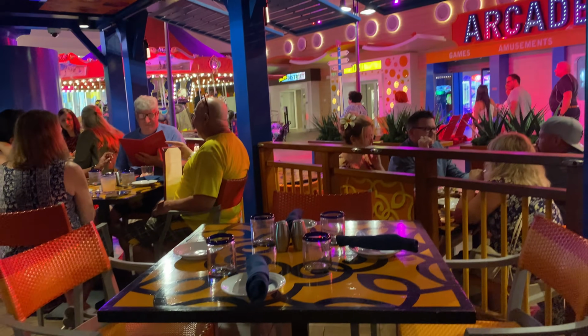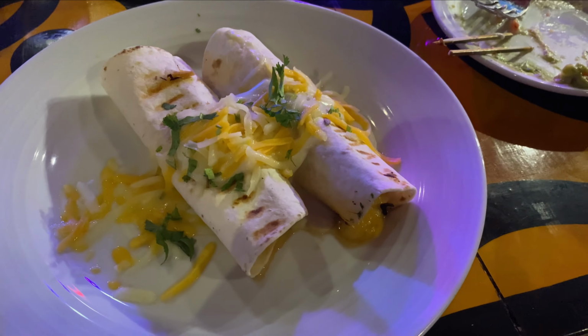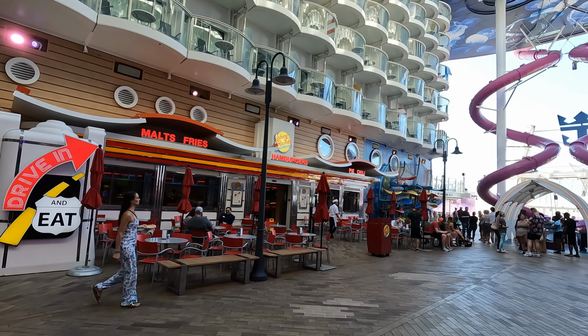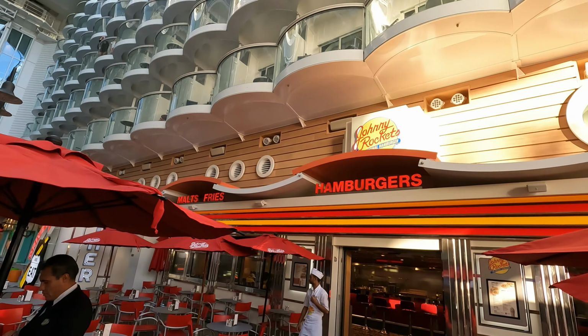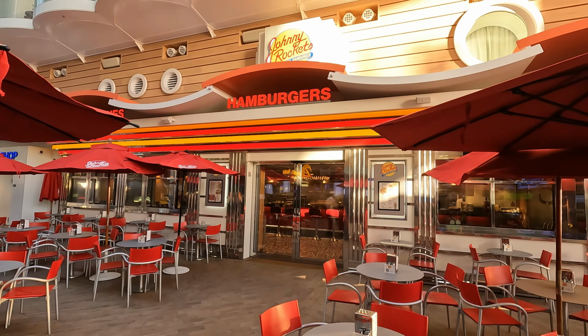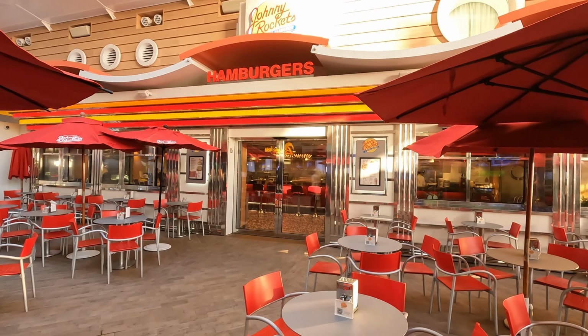There are two specialty restaurants located here. Sabor, which is the Mexican cuisine restaurant, and Johnny Rockets. Now, Johnny Rockets is not included in the price of your cruise. It's considered a specialty restaurant for lunch and dinner. However, for breakfast, it is included in the price of your cruise.